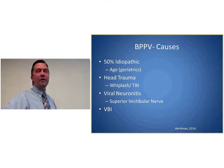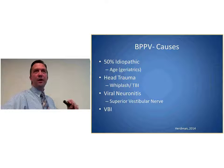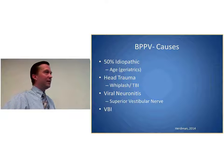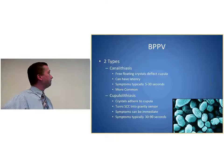Some neurologists might call it vestibulopathy if you're working in acute care. It's basically all the same infection. They think the infection is a herpes simplex virus, not the sexually transmitted type, that for some reason will express itself and inflame the vestibular nerve. Because of that inflammation, it kind of knocks out the top two canals, and the posterior canal is still working okay, and that's the reason why a person has BPPV. And then you also see it occasionally with VBI. But in most cases, there's not going to be any rhyme or reason why the person has it.